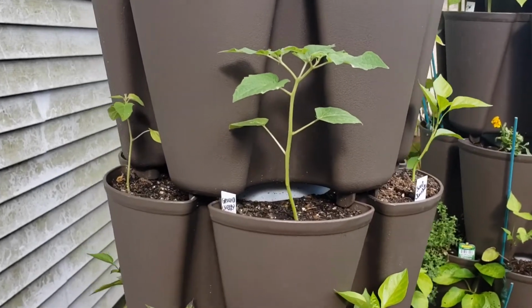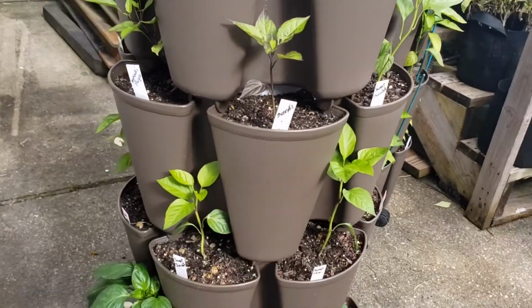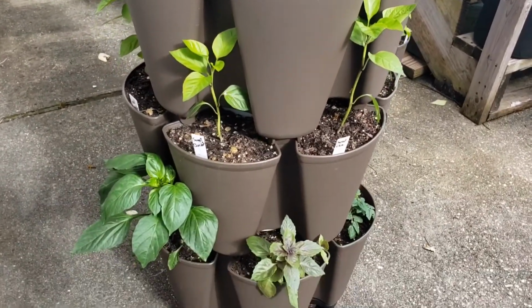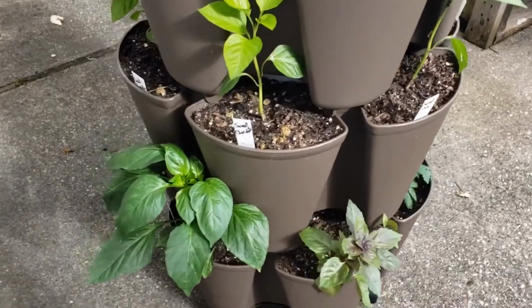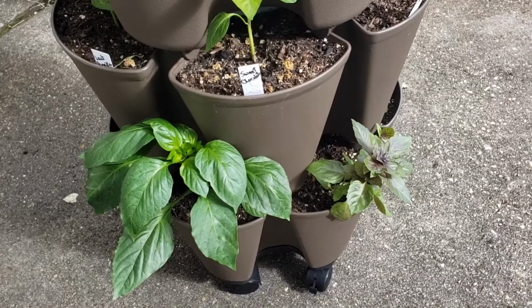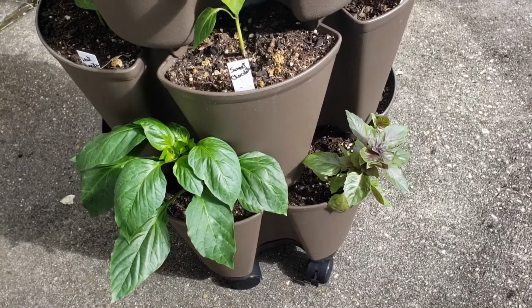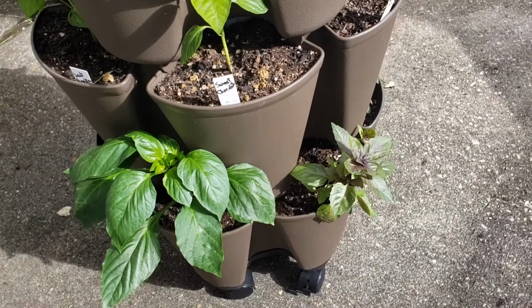So yeah, it's an experiment, but I do a lot of that here in my garden. It is a classroom, and I like to experiment with things. I did plant in here a sweet banana pepper. I purchased that one at Home Depot because they had them, and I thought, oh, I've got to try it.